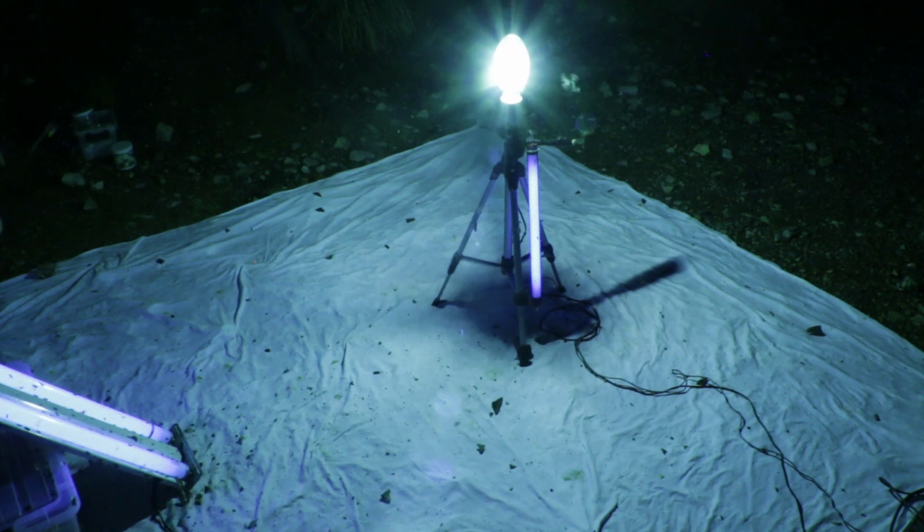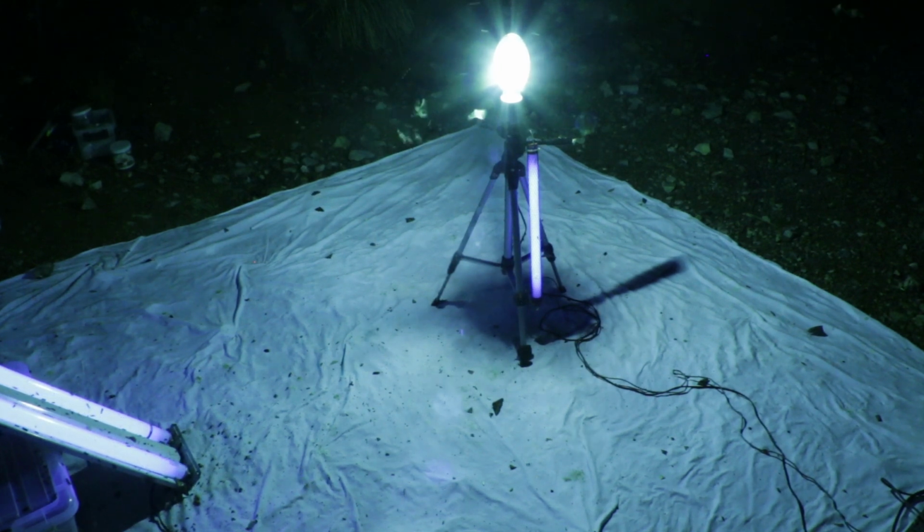Rob talked up this one tarantula that he thought I should have, and it was, there's a Howard eye.